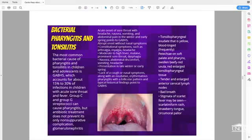Okay, so next, bacterial pharyngitis and tonsillitis. Okay, so the most common cause of bacterial pharyngitis in kids is group A beta hemolytic strep. Okay, counts for about 15 to 30% of infections in children with acute sore throat and fever. Okay, and that is just acute sore throat and fever together, okay, without other things present.